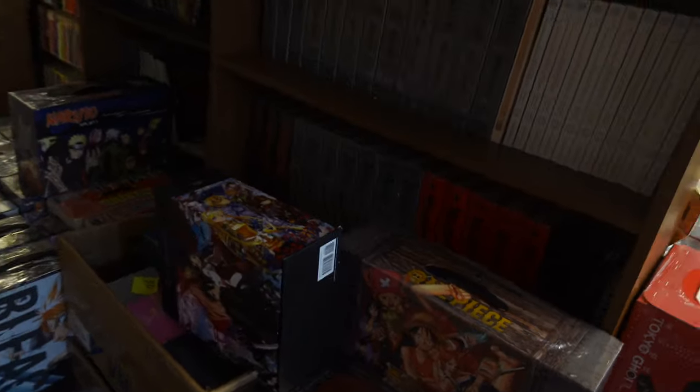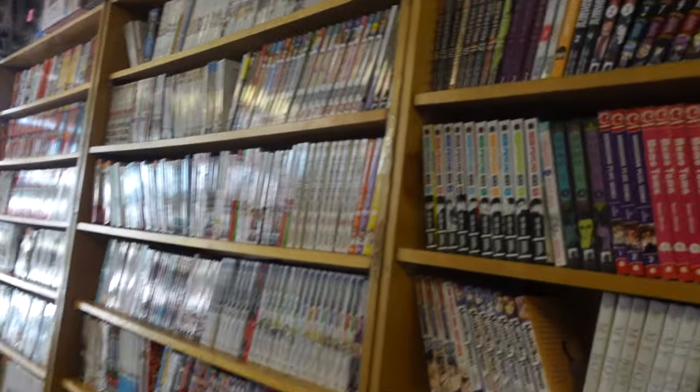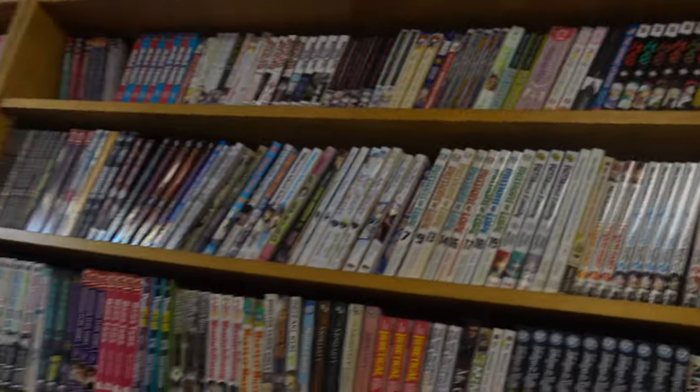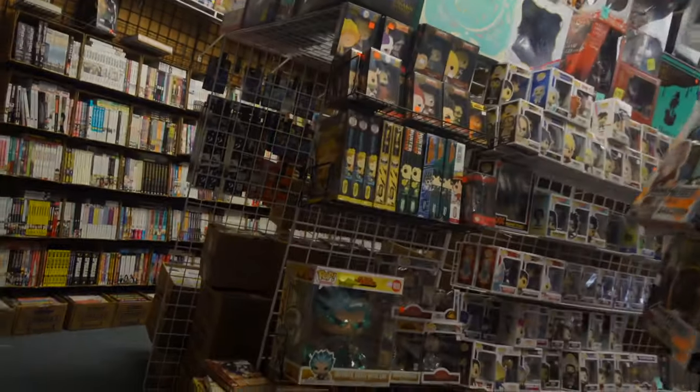A couple of anime and manga box sets. One Piece, Bleach, Naruto, My Hero down here. Crazy store. It looks dope. Let me see what else they have in here.